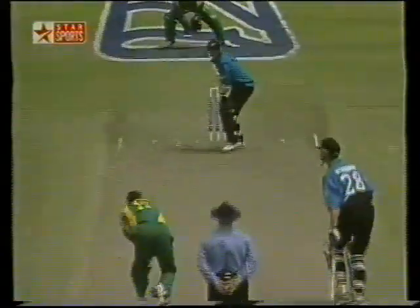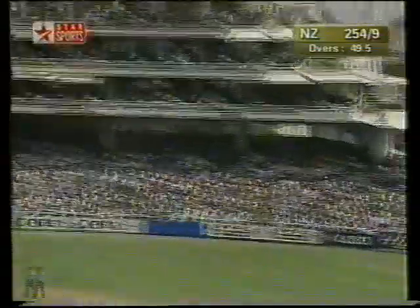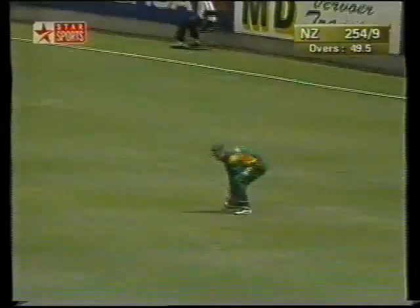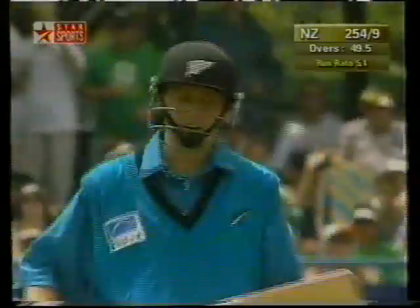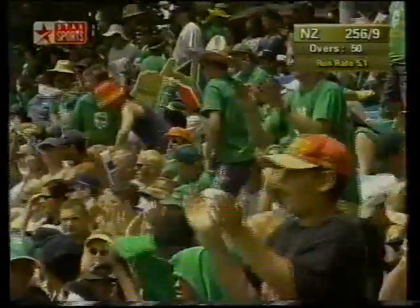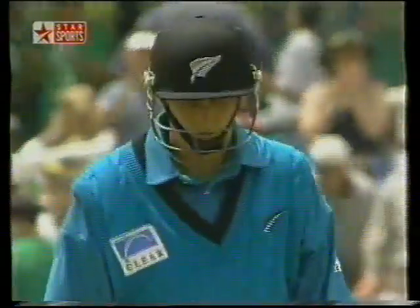He's picked that pretty well. They're going to have to come back for 2. Gary Kirsten is the fielder, and they're safely home. So that's a good effort from Brooke Walker right at the death. And New Zealand end up with 256 for 9 off 50 overs.